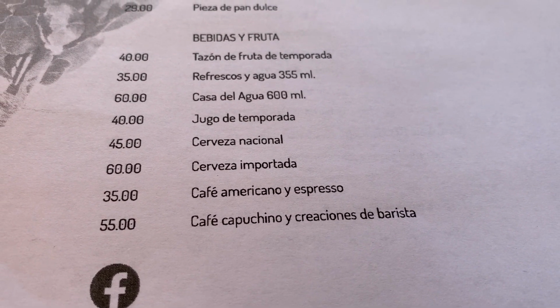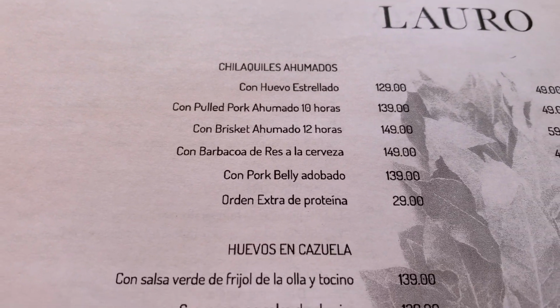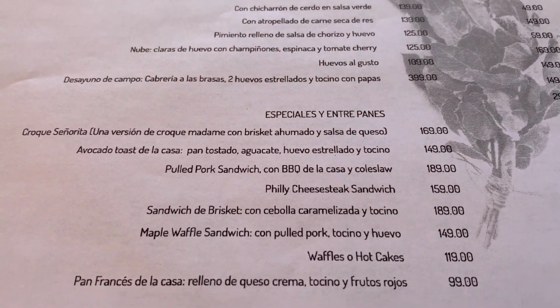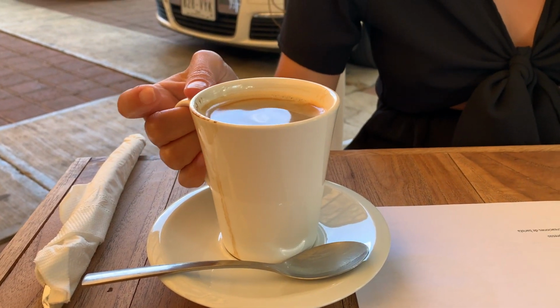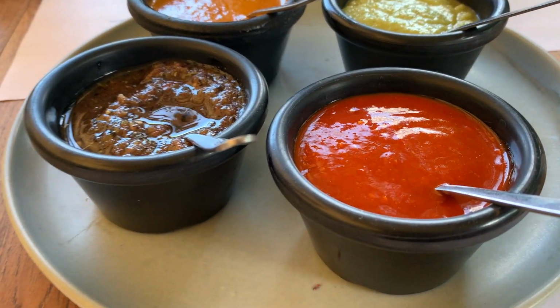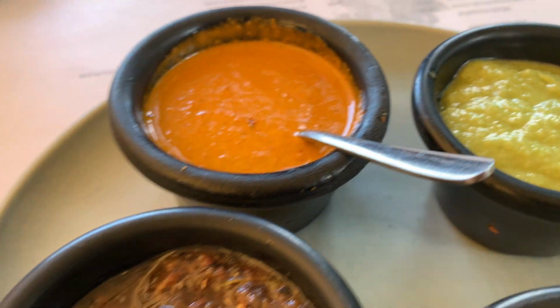Not a ton of choices for coffee and drinks here, but you'll see what I got. And then so many choices in general, but definitely for the chilaquiles, there's so many different meat choices, so many different egg dishes, and then so many bread specials. Okay. And it's a Nespresso, but it's good. I need this to stop being a grouch. And it's almost gone. Cafe Americana, classy, keeping it American. We've got some yummy sauces here. When life makes you grumpy, start drinking earlier.